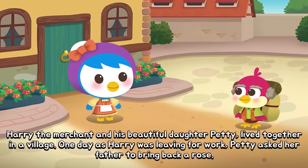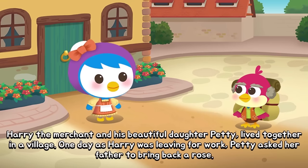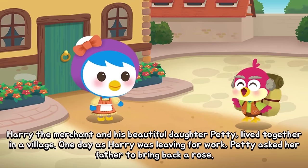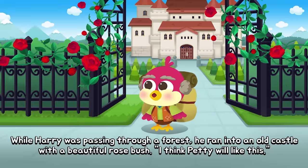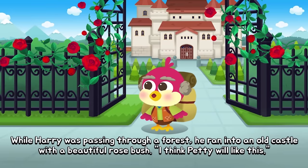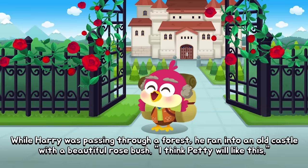Harry the merchant and his beautiful daughter Petty lived together in a village. One day, as Harry was leaving for work, Petty asked her father to bring back a rose. While Harry was passing through a forest, he ran into an old castle with a beautiful rose bush. I think Petty will like this.